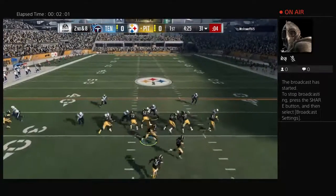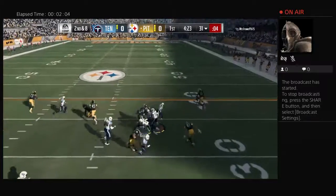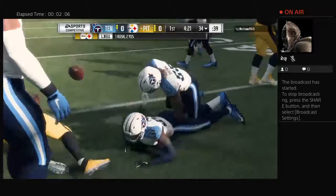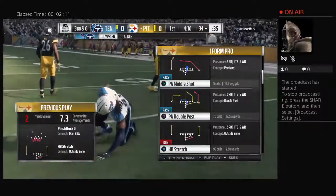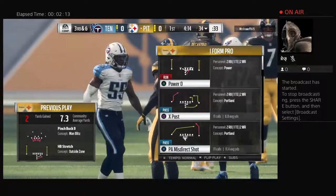Time running out here on the play clock. Here's the first carry for Le'Veon Bell. And he'll be limited to a short gain up to about the 34-yard line. Just a couple on the ground there, and that's going to bring up 3rd and about 6.